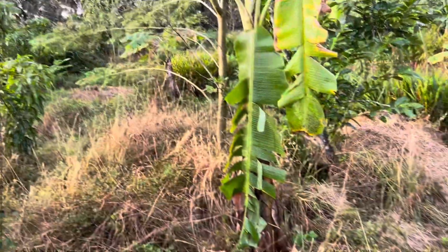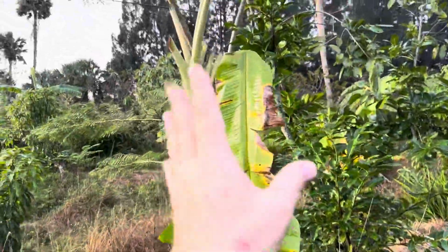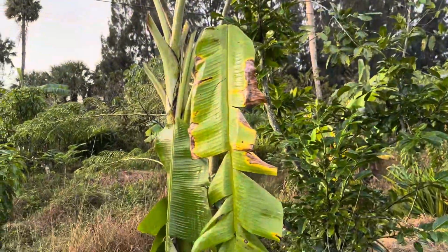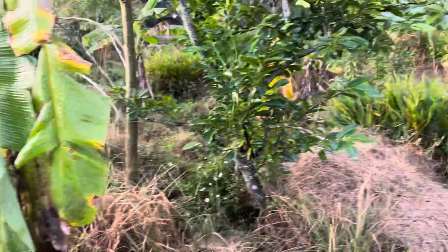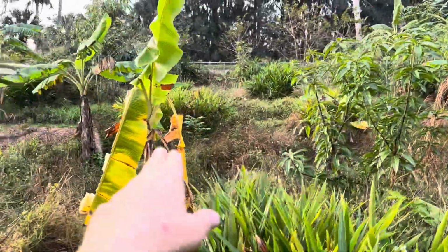This is one I planted not that long ago. I take off all of the leaves on the larger ones except for one, because they'll just get knocked over from the wind. But on the smaller ones, I leave the leaves on there. This is one I moved.